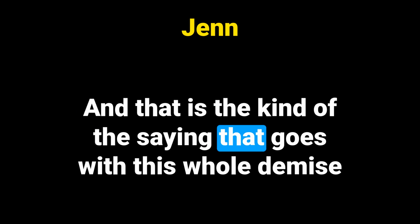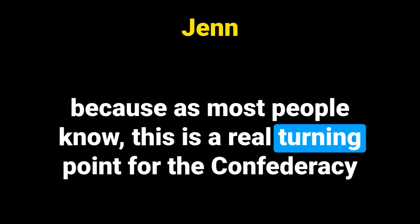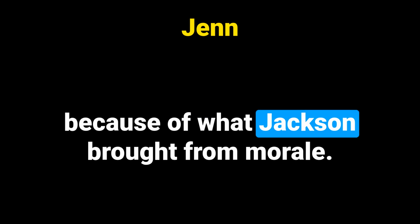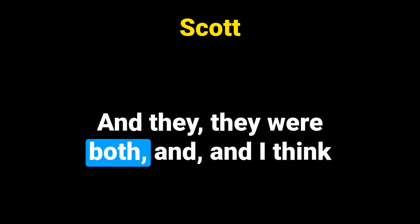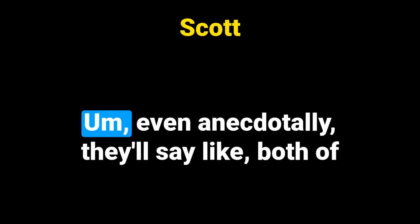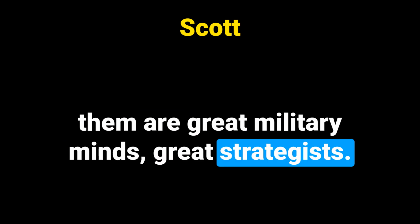the saying that goes with this whole demise, because as most people know, this is a real turning point for the Confederacy because of what Jackson brought for morale. But it wasn't just morale, it's what Lee and Jackson had together. Yeah, and I think pretty much all historians agree, and even anecdotally, they'll say both of them are great military minds, great strategists, right?